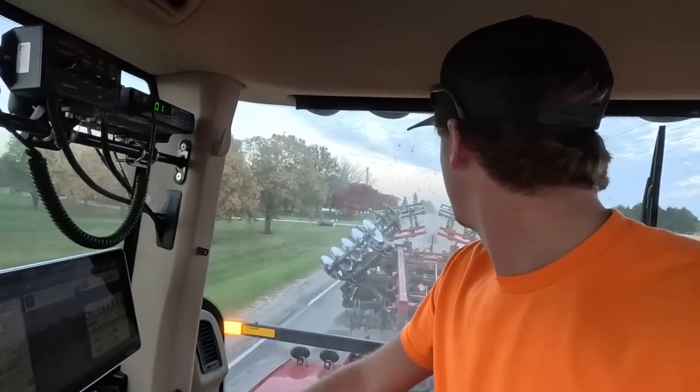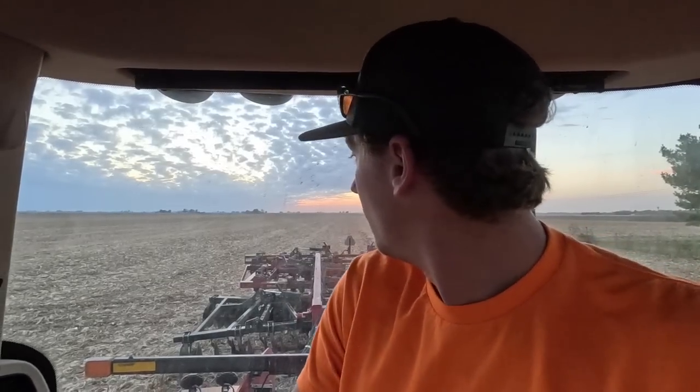I wish it actually folded up that quick. It takes about 2 minutes to fold this thing up. I've got the hydraulics on full power too. It just takes a little bit of time. Alrighty, well, I'm unfolded at the next field, but we're shutting her down for the night.